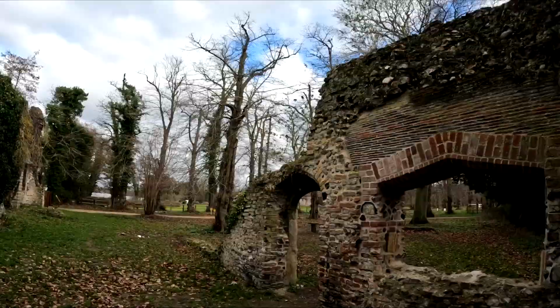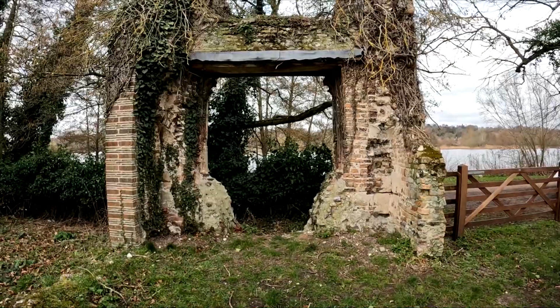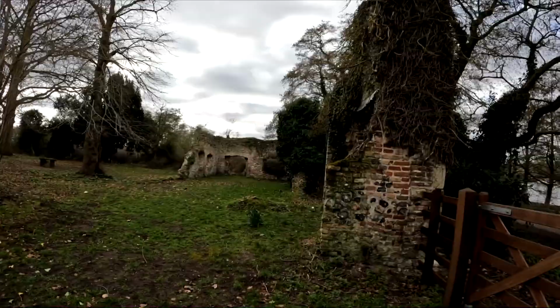We can show you the river and where the boats used to come in. This place actually suffered destruction during the food riots of 1766. There was a food riot in 1766, which caused a lot of the destruction. But it was then mostly demolished in 1890.